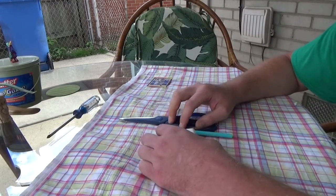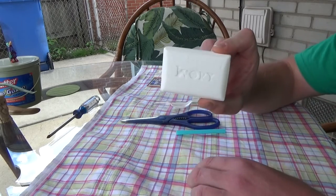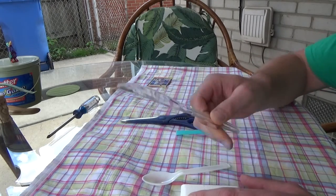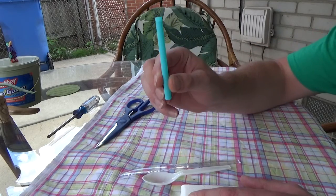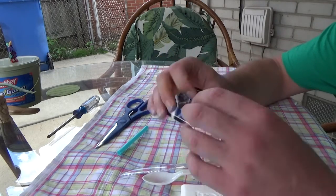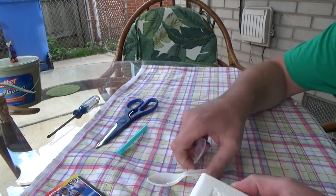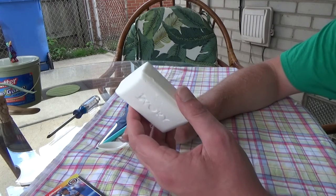All right, so today we're going to be carving a boat out of soap. We're going to need our bar of Ivory. I've got a plastic spoon, a plastic knife, a pair of scissors, a straw cut in half, and you're going to need something to make a sail with. I chose this baseball card because I love this guy's glasses. So what we're going to do is shape the boat out of this bar of soap.